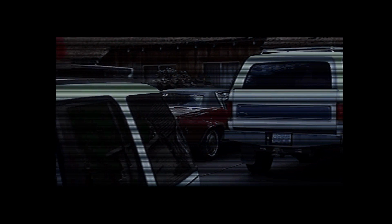You can just barely make out bits of that driver's license in the back.